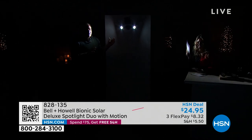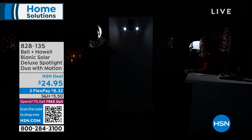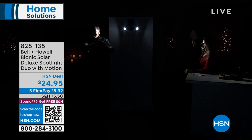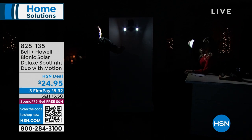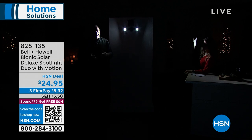Look how bright these lights are. And if you were here in our studio, you could see, yeah, she's kind of blocking because it's so bright. It's 500 lumens. I mean, that's a lot of light, and it's lighting up this whole area of the studio. Now, this is going to stay on as long as I'm standing here and I'm moving around.